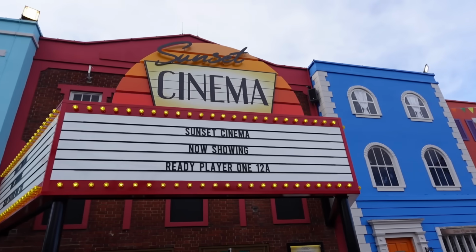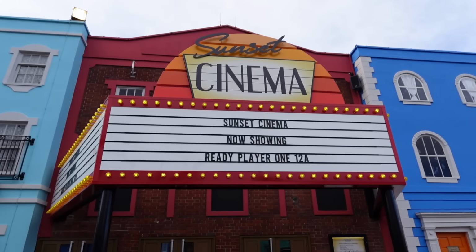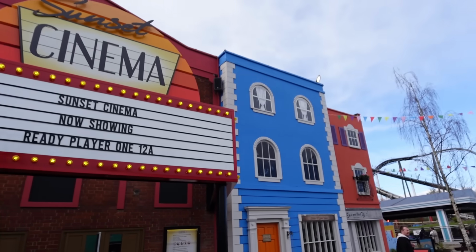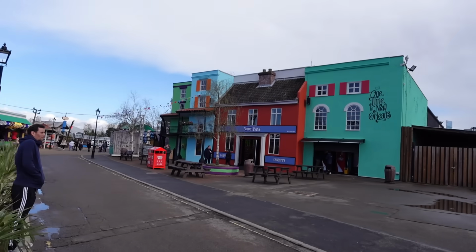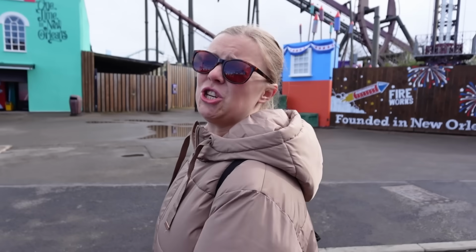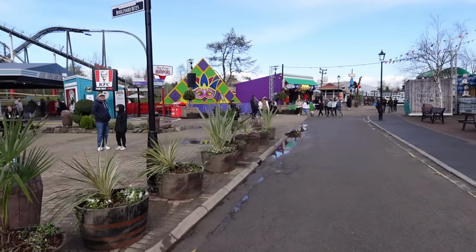Now shows in the Sunset Cinema are running on the hour every hour, about 30 minutes till the next one. So I think we'll come over and check it out. Will it be the new Ready Player One film? We'll see what that's like. Not normally a massive 4D cinema fan, but we'll give it a go. I didn't do Angry Birds for many years. Remember the last time you did Angry Birds? I think I only did it once, and it was years ago. Yeah, a long time. Oh, this is looking so much better now they've themed it up.